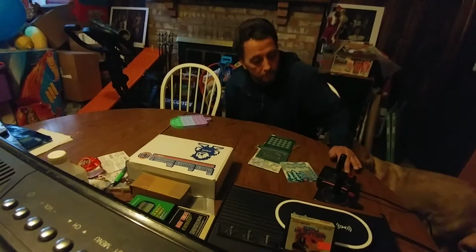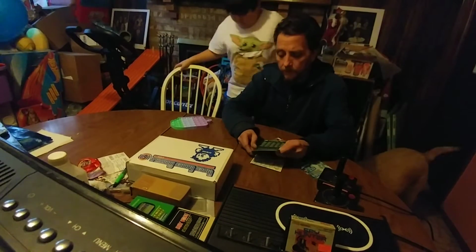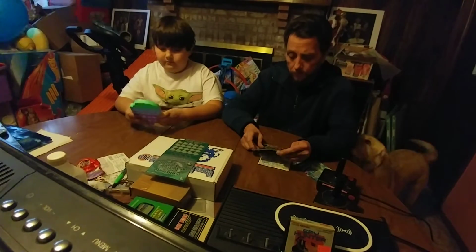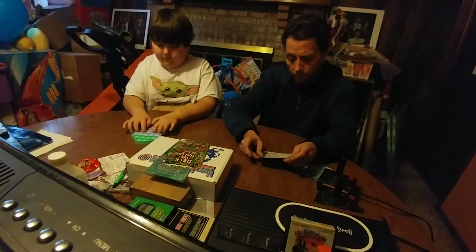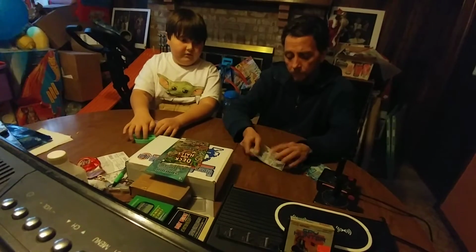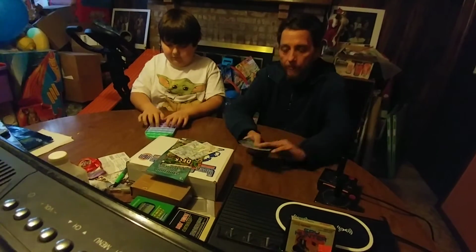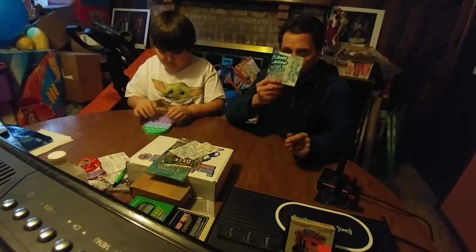Lottery tickets for Christmas. Christmas tickets. Got this $100,000 game, the $5 one. Deck the Halls, the $3 one. Two of these ones, four of these ones. Oh yeah, I got two of those too. Winter Magic, a twofer. And I got Happy Holidays here, the $2 one.